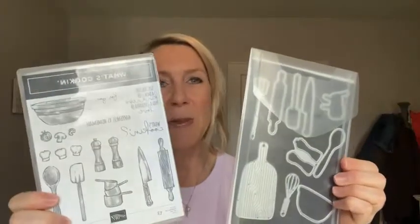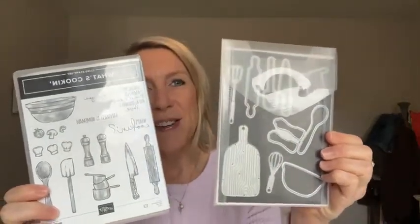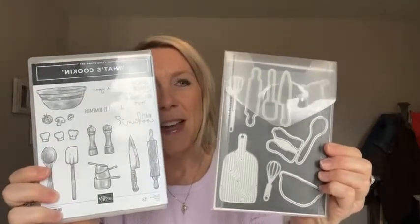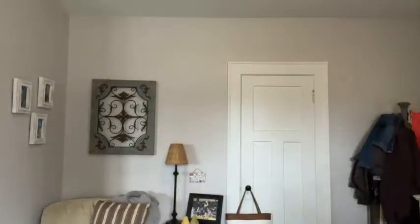Then we have the dies that coordinate with the What's Cookin' stamp set. You can see all of the cute imagery in the stamp set, and you can basically cut everything out with the dies as well. So that's what we're going to play with today. I can't wait to share those cards with you guys. They're super duper cute.